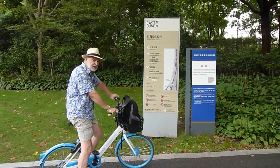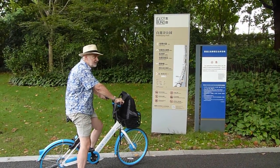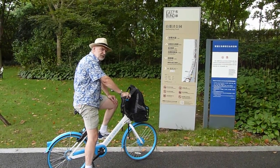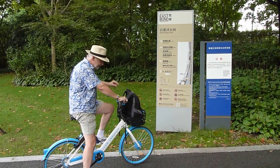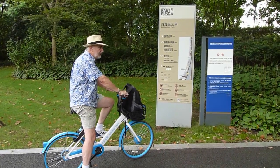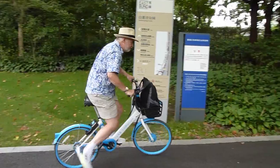Well, believe it or not, it's taken me about 15 minutes to find the entrance to the cycleway. You get the feeling that people who use the ferry maybe don't use the river park and vice versa. And it's my fifth bike this morning. So, in all, it's going really well. Anyway, as always, ever on.